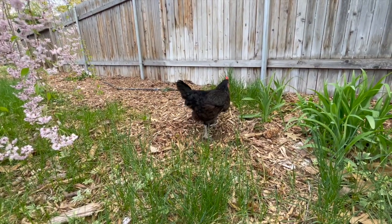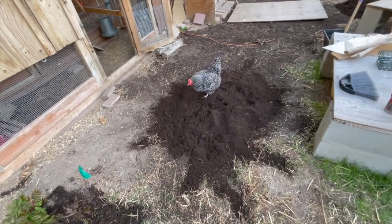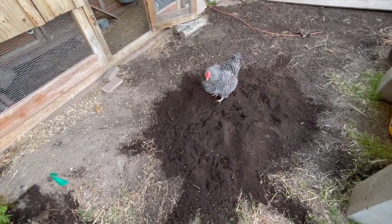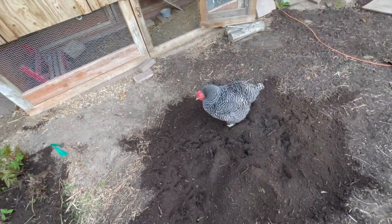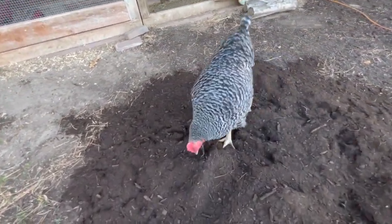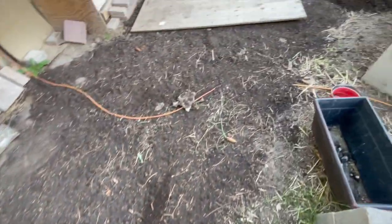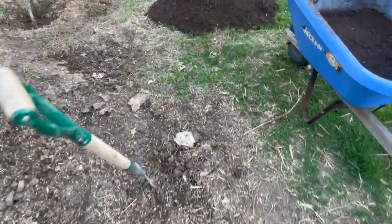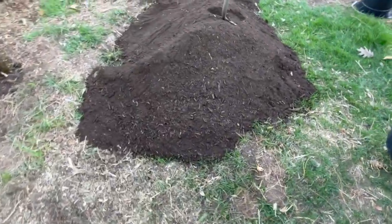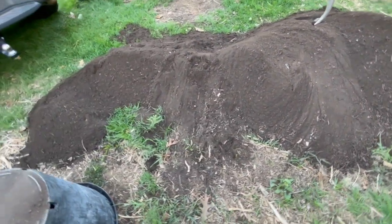Now we just went and got some more compost from the city. Are you pooping in the compost? Nope, just fluffing. She has compost on her face. Yeah. So we got the compost, and we got a lot of it, although it doesn't look like a lot. Honestly, this was in the entire bed of the truck.